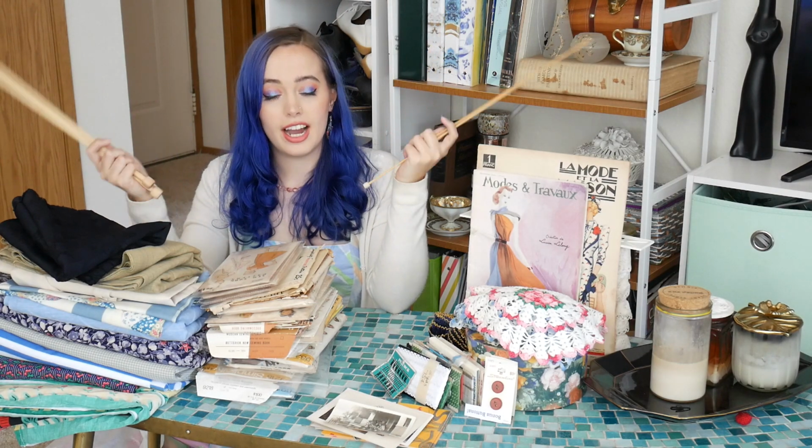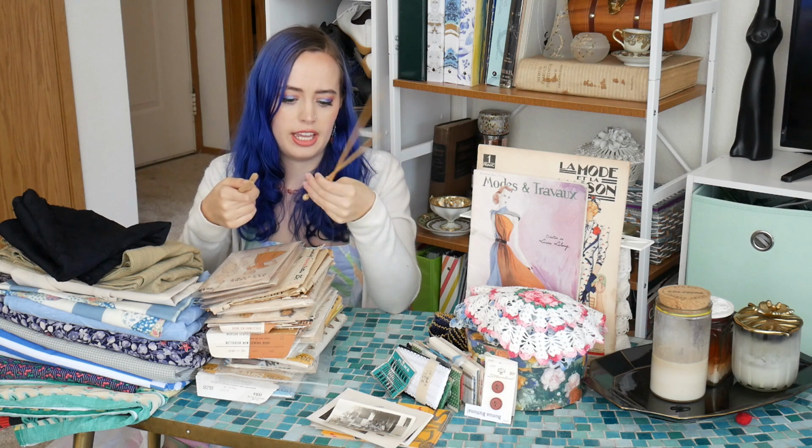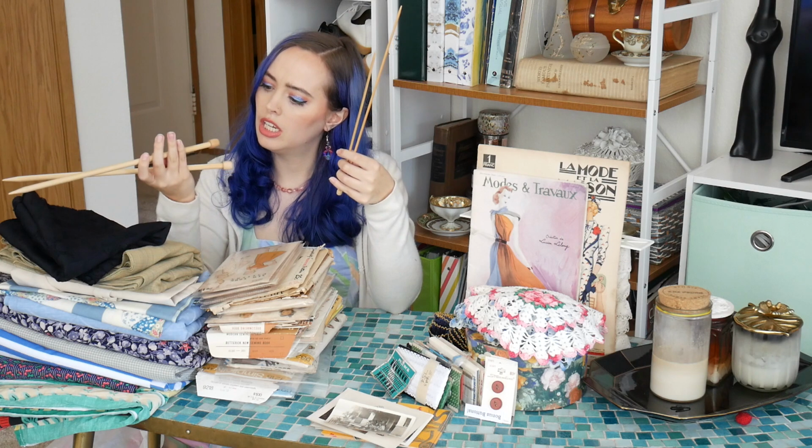These are some... I can't speak today, apparently. These are some wooden knitting needles. That alliteration tripping me up.